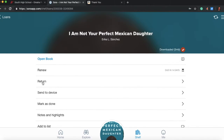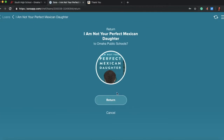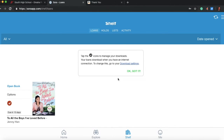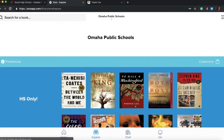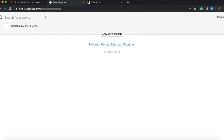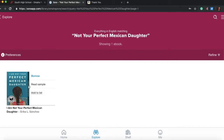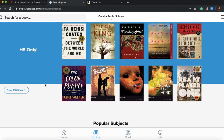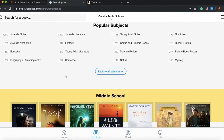For me, I'm going to return this book. I'm going to click return. It is now going off my shelf, and if I go back and I type that book back in, here it is right there, you can now see it is available for someone else to borrow the book. As you are exploring this, you will often find some of the most popular books might be gone.